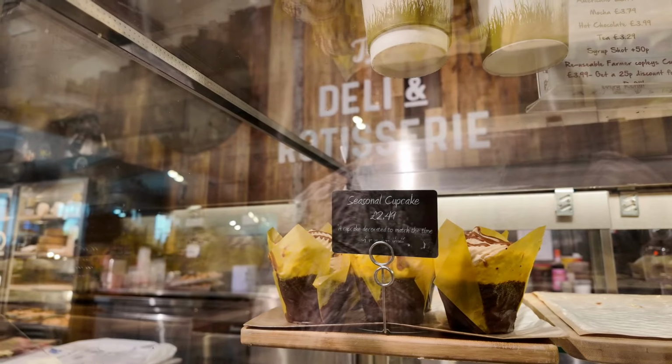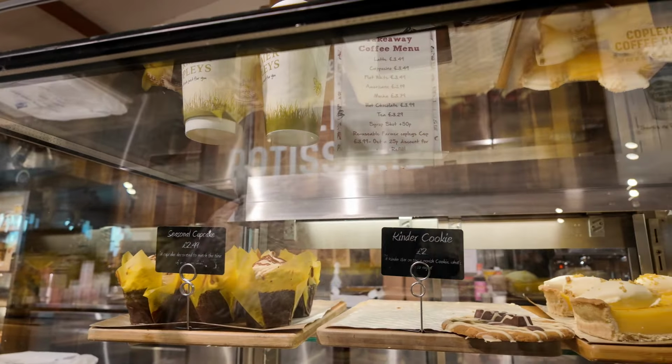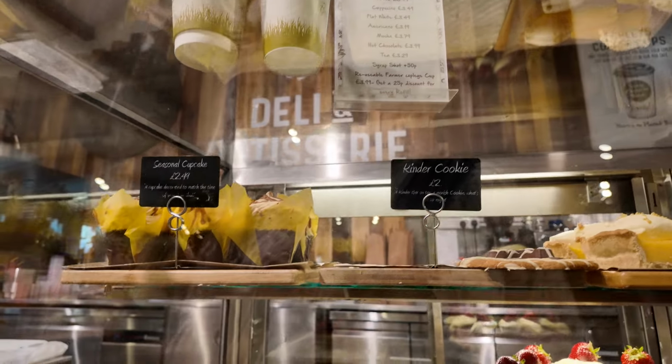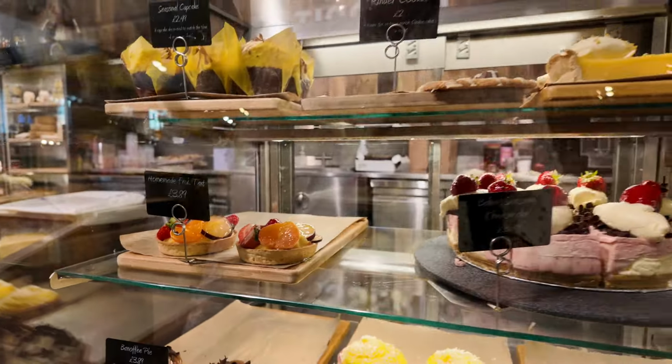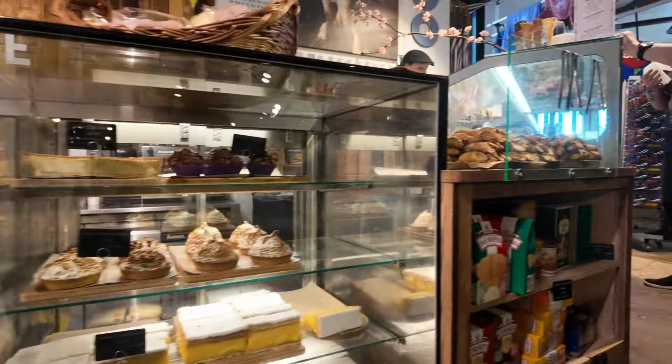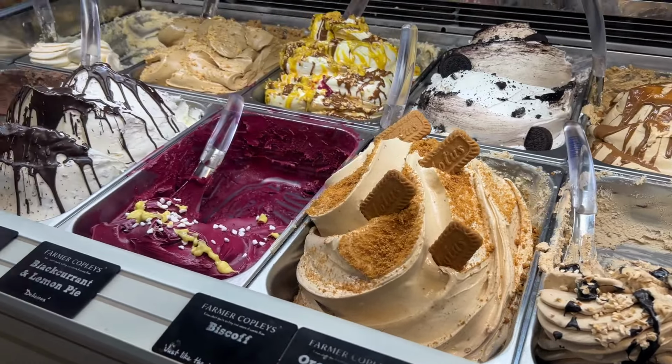This was the cupcakes. I was very good. I didn't have any of the cupcakes, but I was quite drawn in, especially the ones with strawberries on. I'm partial to a strawberry. Just along is where I got myself an ice cream. I went for that one at the back there, which was the Hokey Pokey and also salted caramel. So here I am trundling my way out.